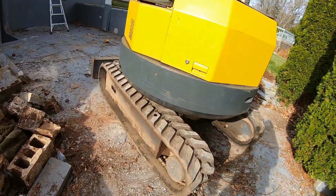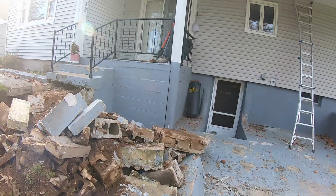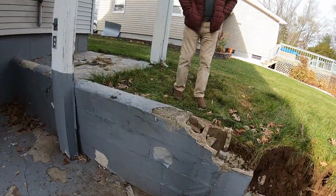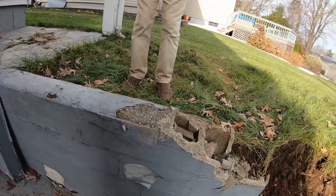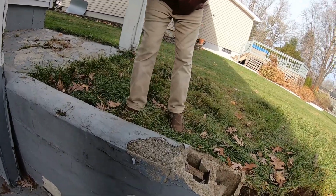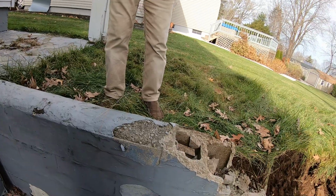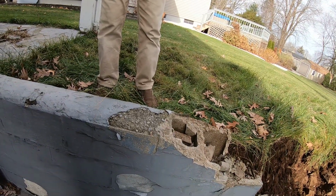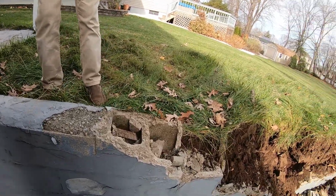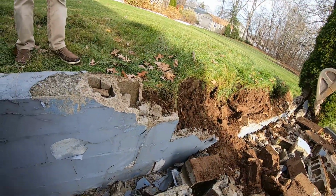Wow. Look at that, I found a 1973 75th anniversary old can. It was inside one of these blocks. Yeah, I'm gonna clean it and put it in my garage. 1973. Wow. Pretty cool, huh? Yeah. So that means around 73 this was built.